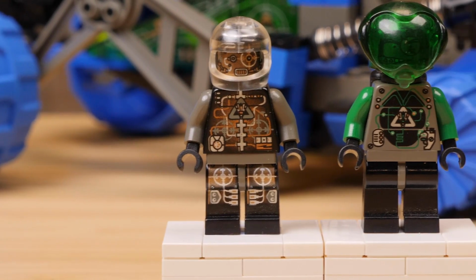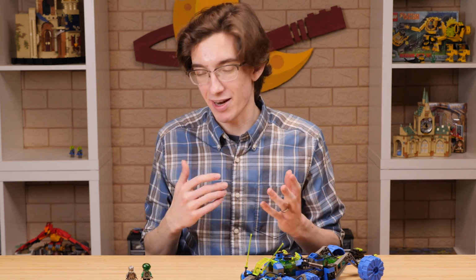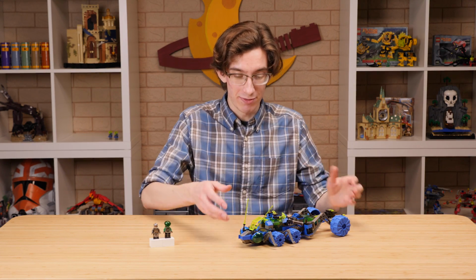These are the only 2 figures included in this set. For such a large set, it would have been nice to have gotten a third. Not much I can do about it now, 24 years later. Let's get on to the vehicle itself.